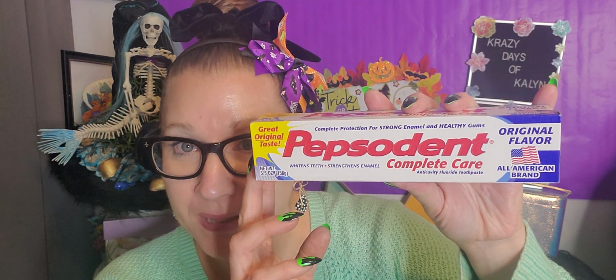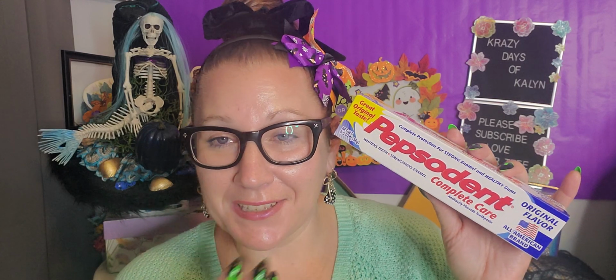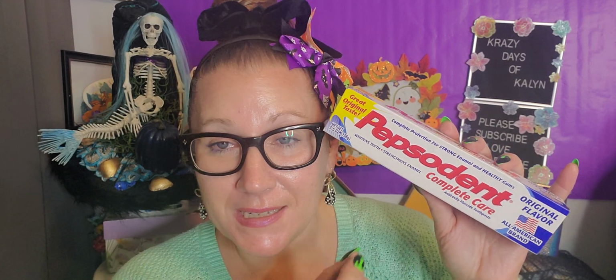I also picked up this right here, the Pepsodent Complete Care toothpaste. I picked this particular toothpaste up because a lot of the elderly clients that I worked with for many years in human services had this type of toothpaste in their bathroom. So I saw it and I wanted to give it to him. It's just a funny thing to add, but we'll also use the toothpaste. I didn't pick up anything that isn't going to go to some type of purpose or use in my home.